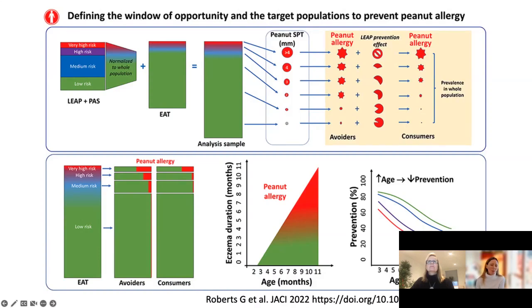They were able to combine all of these three populations, so including those that were included in the LEAP study and all the children from the EAT study, into an analysis sample. What they showed, which was very interesting, was that actually if you just target the most high-risk children and introduce the peanut introduction early on, at a population level, that doesn't make a huge impact on the reduction of peanut allergy in the population, because most children who develop peanut allergy will actually be in the low-risk group because there's so many more of them. So that was the first message from this study. In the bottom half of this graph, I'm going to talk about the window of opportunity.